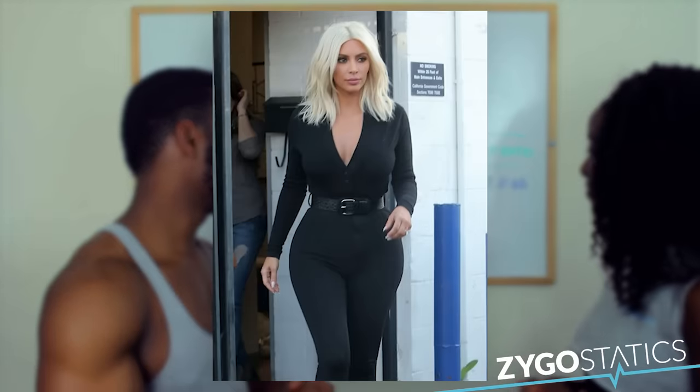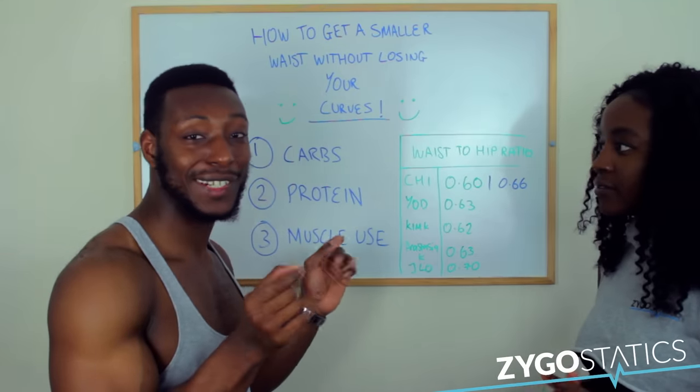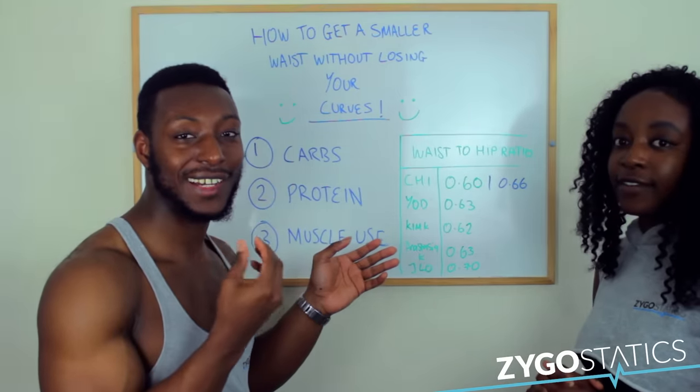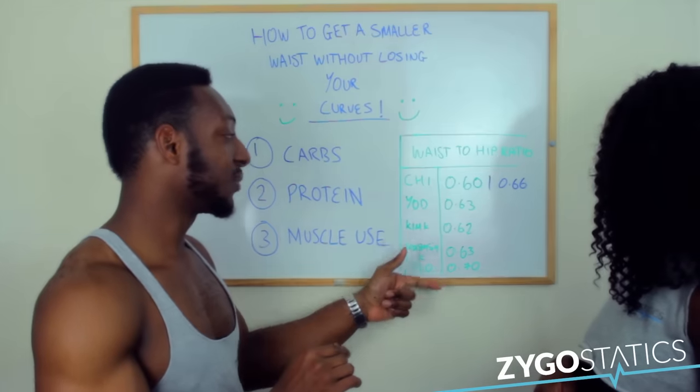We've got Kim K, you know who that is. We've got Anastasia. Just say K. Kvitko. I don't know how to say the surname. I can't pronounce the KV. I have a really bad... And J-Lo. And J-Lo. So basically, these are the hip-to-waist ratios.